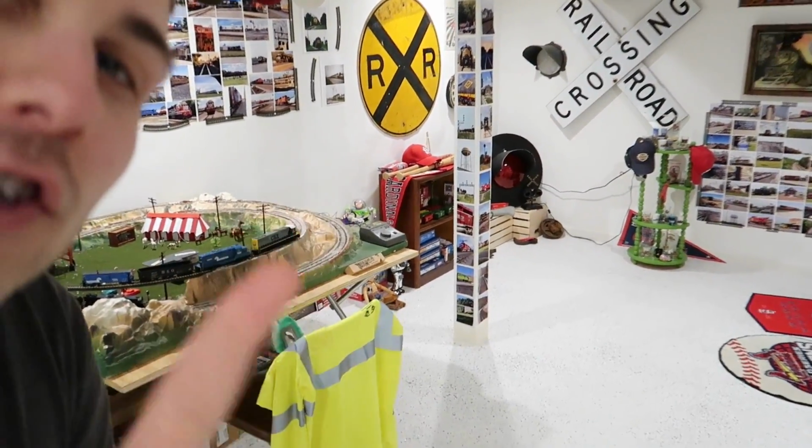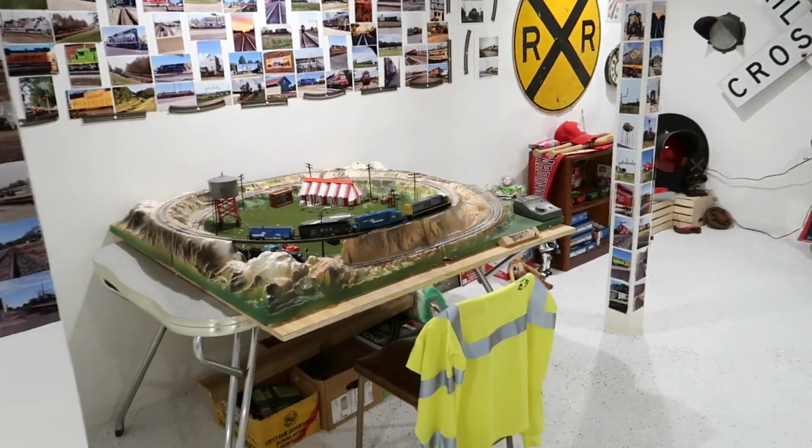All right, so we're here in the train corner, and we're gonna show you around here. Mostly Aaron will be talking, and he'll tell you all about his train layout and corner, and this is where you spend all of your time now. Pretty much. So let's turn the camera this way and go take a tour of his train corner. So let's start, I guess.